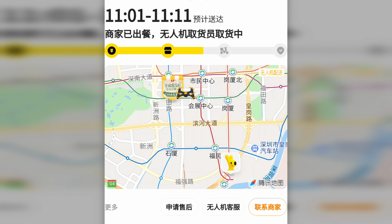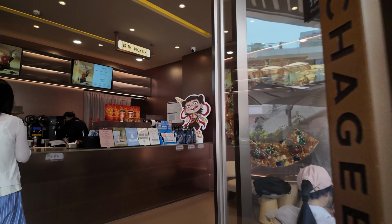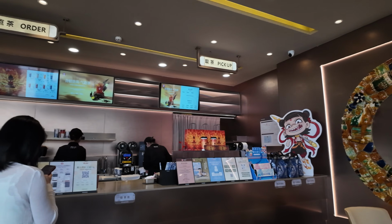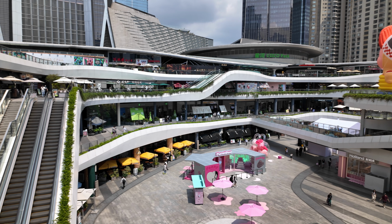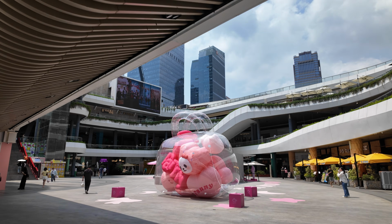It's 10:44 now, 7 minutes after I paid. The status just updated. It now says the drink is done and a drone courier is fetching the order. So the tea shop is a totally normal looking shop. It's not gonna have any platforms for drones or anything like that. How it works is that a designated drone courier will go to the shop and bring the order to a rooftop and launch the order with a drone.